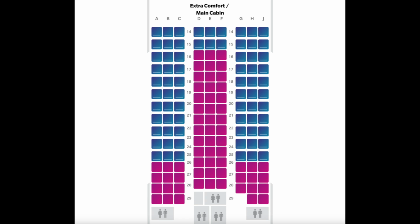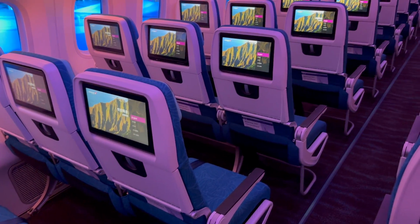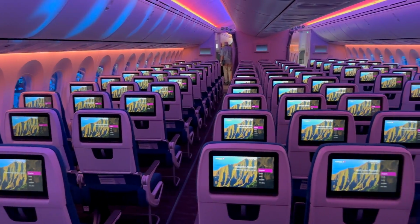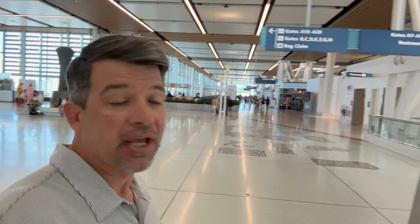This aircraft is equipped with 34 Leihoku suites, 79 extra comfort, and 187 economy seats. I will be doing a review of my return trip to Honolulu in the economy cabin, so be sure to follow along. All right, it's time to board this aircraft at gate A2. Let's head down the jetway and see what's in store for us.